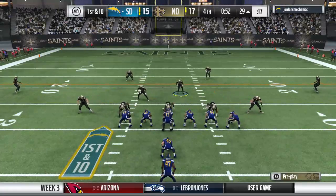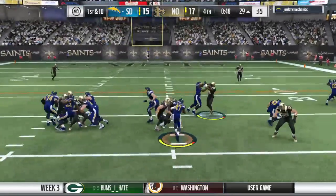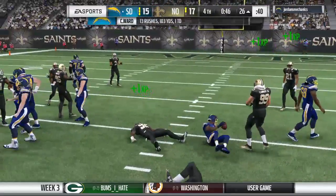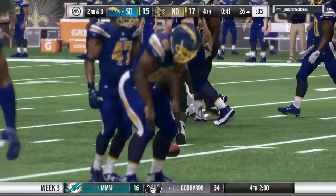So the D-line's going to spread out. They'll give it to him right up the gut. And he'll take this down just shy of the 25-yard line. 2 yards on the pickup there. It'll be 2nd and 8.